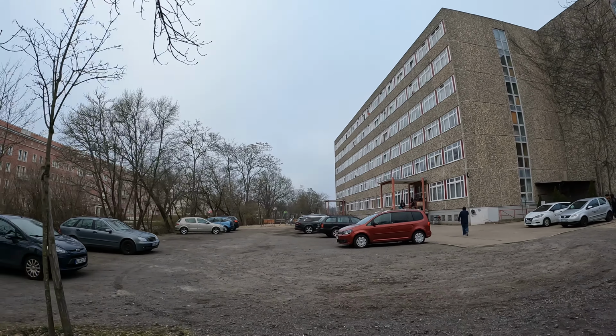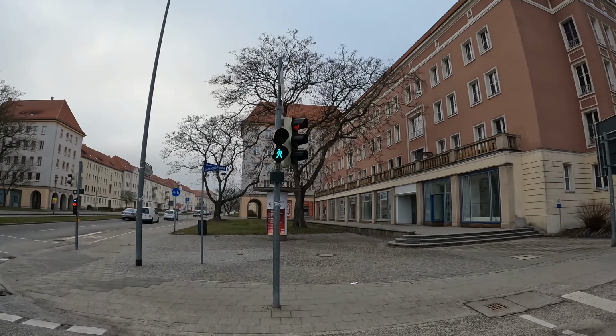anyway, let's carry on. It looks like this part of town is much more civilized. It's much more cleaned up. Much more boring for sure. There's no broken windows. Doesn't seem like there's much happening. And some businesses are closed. That's totally empty.